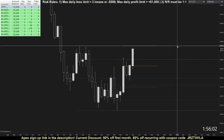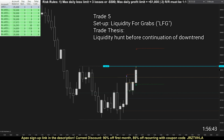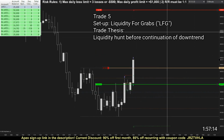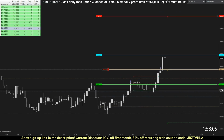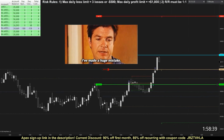So I might have been a little tilted from this loss, but I actually identify another higher time frame LFG setup on the 15-minute chart, and decide to take another shot at it, going for a bigger move. My mistake here was being too hasty and hopping back in, and I didn't fully consider my risk on this larger trade. Since my stop loss based on this higher time frame setup was much further away, I should have taken this trade with micros, not minis.